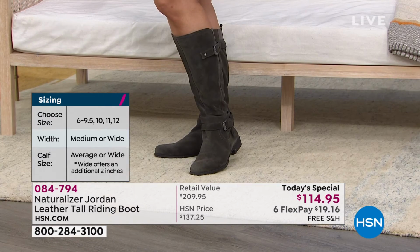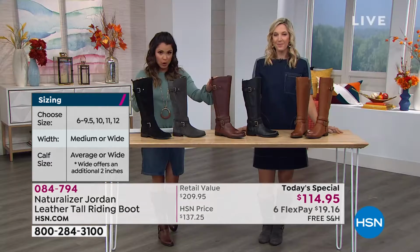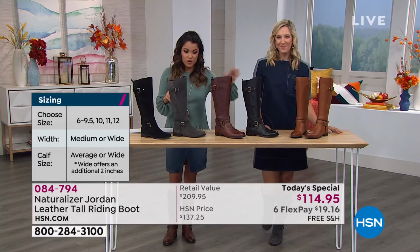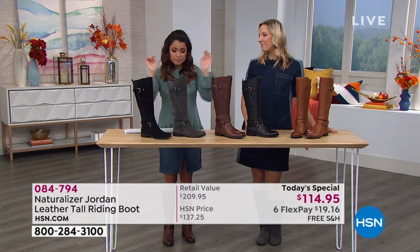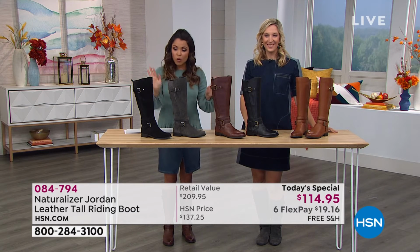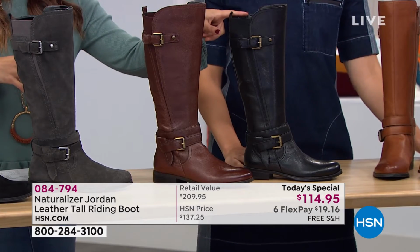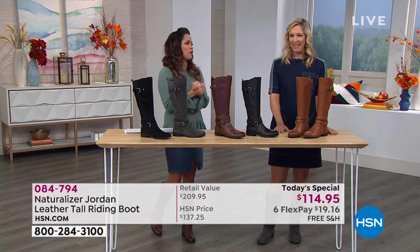The ones that we do have the wide calf still available are the black suede, the chocolate bar, which is that pebbled leather, and the black pebbled leather. So very, very limited, especially in the suede and the chocolate bar. The colors as a whole are black suede, gray suede, chocolate bar, black leather, and on the end, that's the banana bread, and it's just a handful at this point.